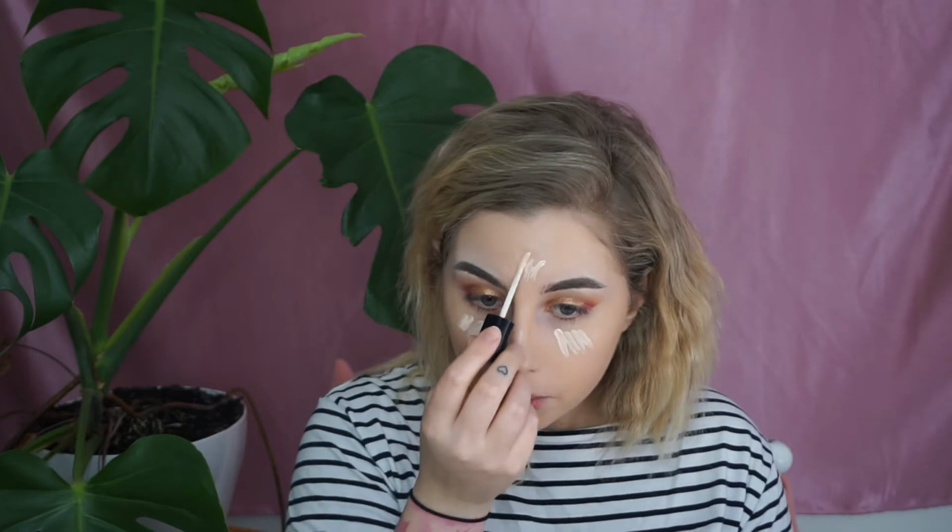So next I'm going to go back in with that Mecca Max concealer, which I'm hopefully going to lighten up my face with. I'm using the shade Porcelain. It's their lightest shade. Oh my god, the difference. I look crazy. This is going to be such a failed video, and I went into it not thinking that, but I feel like I'm already kind of failing.